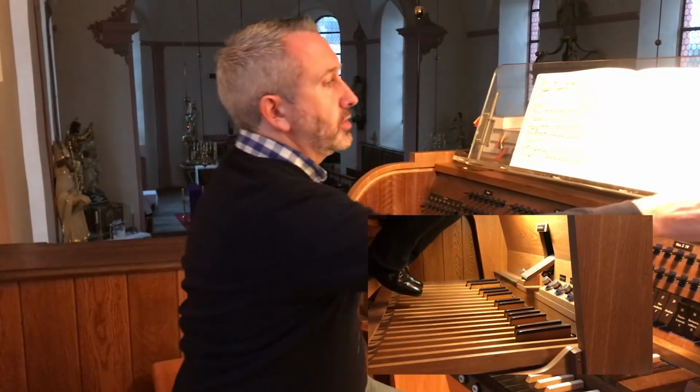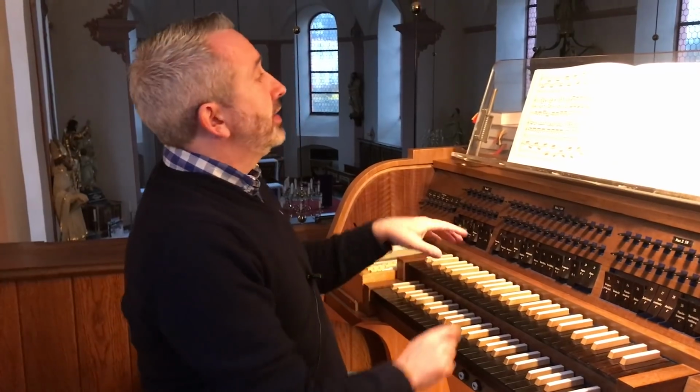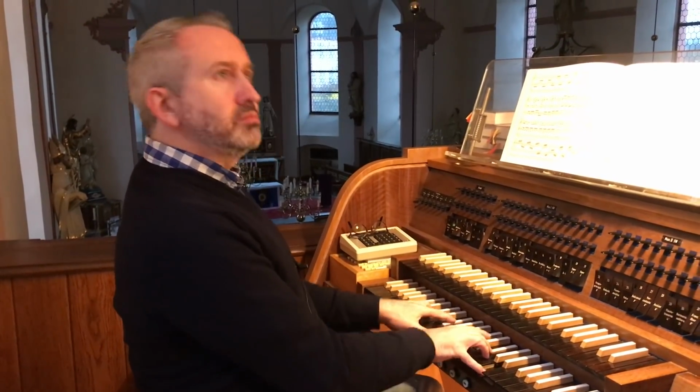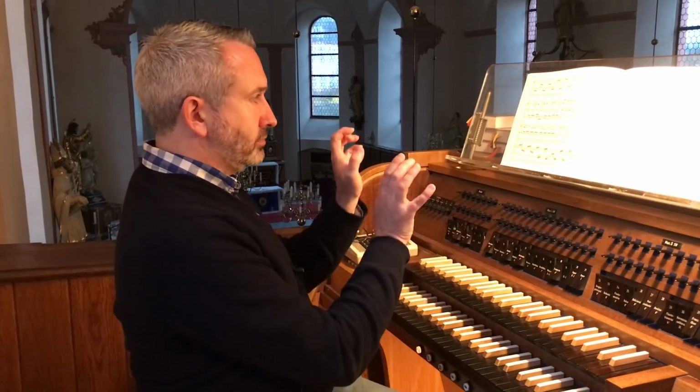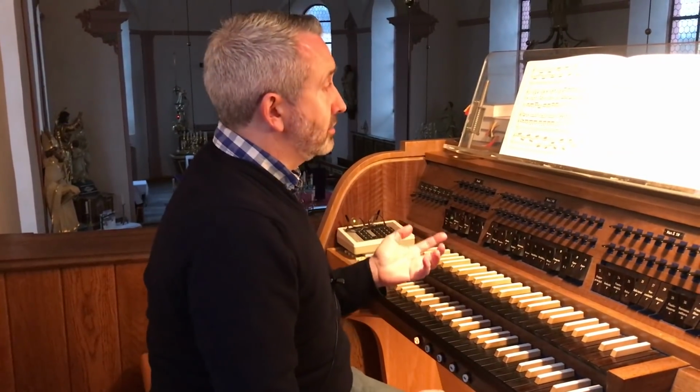And so on, and so on. That carries on for quite a while. One more theme appears in the pedals later. It appears in the hands a couple of times, and then it ends on this amazing B-flat major chord. Now, it's a piece of music in D minor. Why is it ending in B-flat? Nothing to do with others.